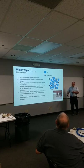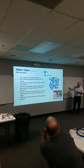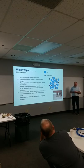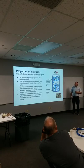Water vapor molecules simply reside in empty space, right? When the air is compressed, it cools and the water molecules fall out, right? When air is heated, the space gets bigger and there's more space for it to reside. But water vapor and air are two gases that are completely separate. And this goes back to what I was telling you earlier. So we compress that down, we're going to squeeze the moisture out.